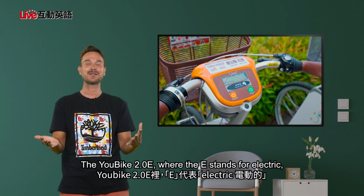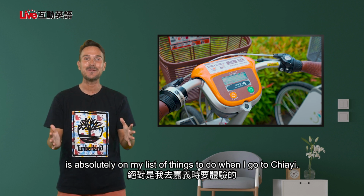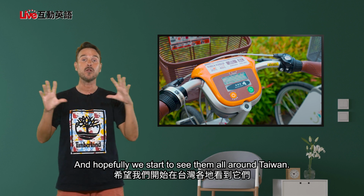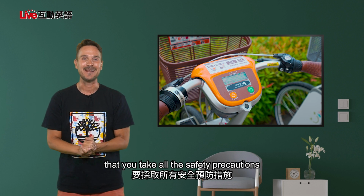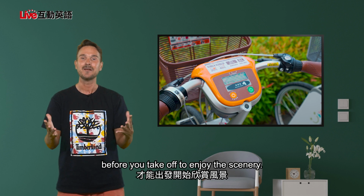Wow, the YouBike 2.0e, where the E stands for electric, is absolutely on my list of things to do when I go to Chiayi, and hopefully we start to see them all around Taiwan. But make sure when you're going to ride one that you take all the safety precautions and make sure that your bike is in good working order before you take off to enjoy the scenery.